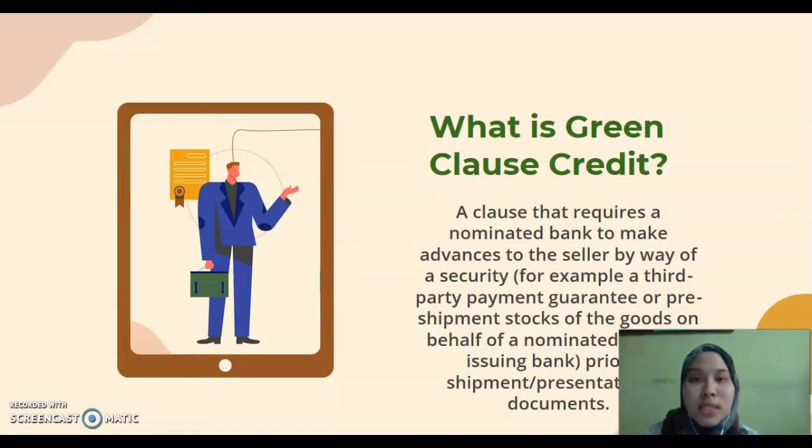In usual cases, the advance under this letter of credit is only granted after the purchase of goods are stored in bonded warehouses. This type of letter of credit is usually used in transactions related to the commodity market. For your information, green clause letter of credit, firstly, will be typed in green. Second, it will state the amount to be advanced.